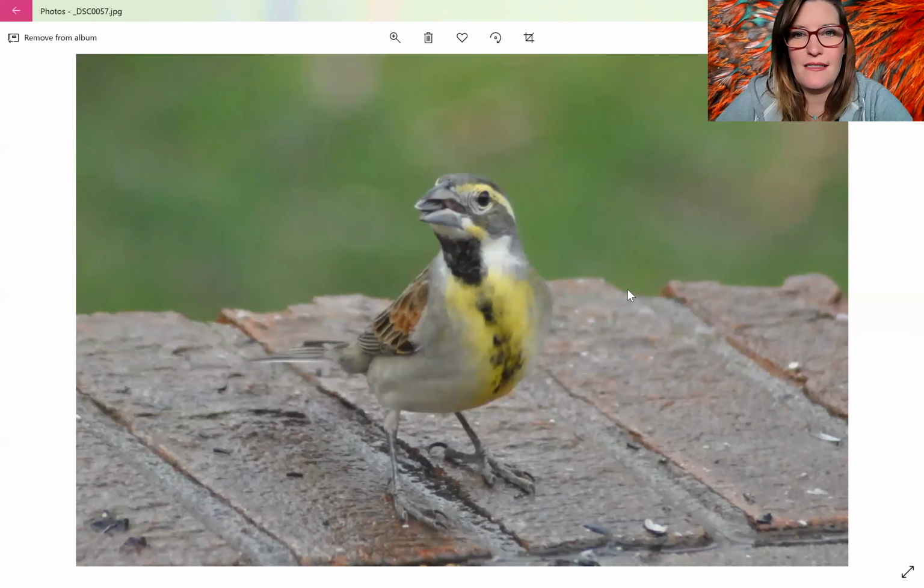This is a Dickcissel at my yard yesterday. This was a very unusual find. This is one of the earliest observations of this bird in Kentucky. To see it on March 12th was really unusual, and then to see it in my backyard with my backyard birds was strange. These typically are open grassland birds.